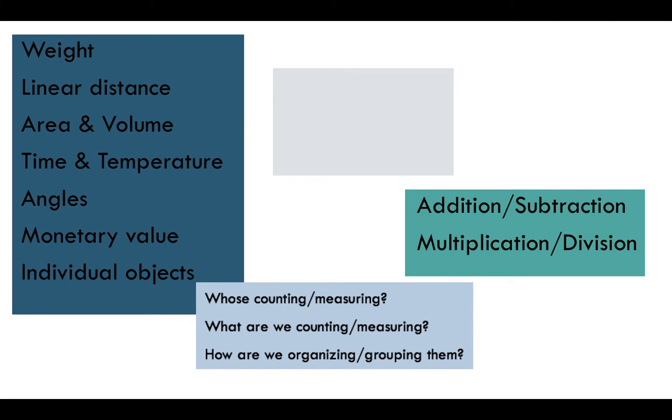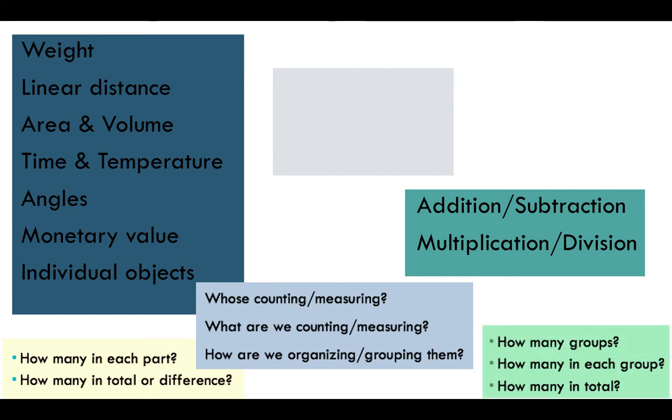So they're in groups instead, in equal groups. Yeah, so we could say groups of unequal sizes, in which case we must be adding and subtracting, or groups of the same size, in which case we're multiplying and dividing. And then we either ask how many in each part, and the rule of difference, that's for addition and subtraction, or we ask how many groups for multiplication and division. And when we do that counting and measuring, we get one of these 3 numbers. So really, these questions, what are you counting? One of the 9 quantities.